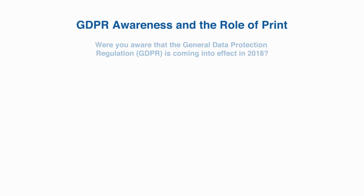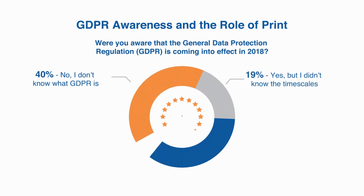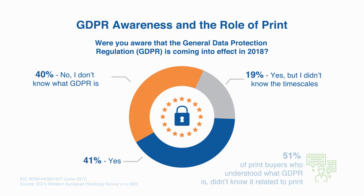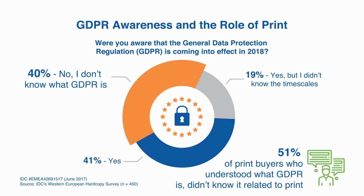Many companies operating from outside the EU, but leveraging EU citizens' data, are unaware of what this means for them. An IDC survey revealed the surprising extent of the work that needs to be done to build awareness of how data privacy legislation relates to print. 40% of European print buyers didn't know what GDPR is, and of those who did know, more than half did not understand that there was a significant implication for print.